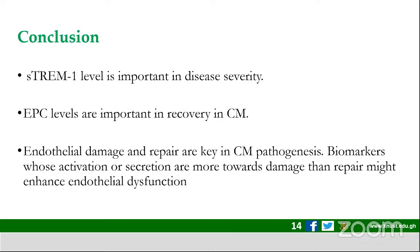Again, we can say that endothelial damage and repair are key in cerebral malaria. Damage occurs, but the ability of the individual to repair that damage will be good for survival of cerebral malaria. So biomarkers whose activation or secretion move more towards repair than damage enhance endothelial function. And those that move more towards damage than repair enhance endothelial dysfunction.